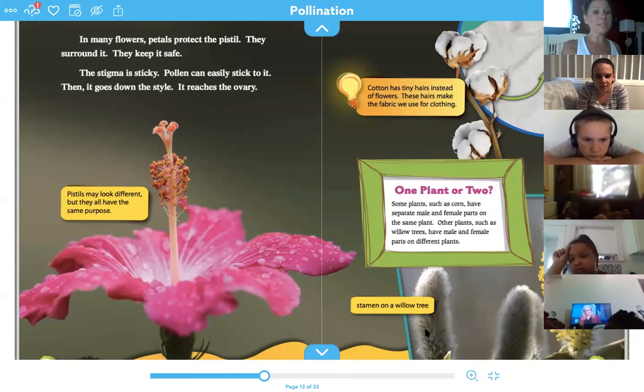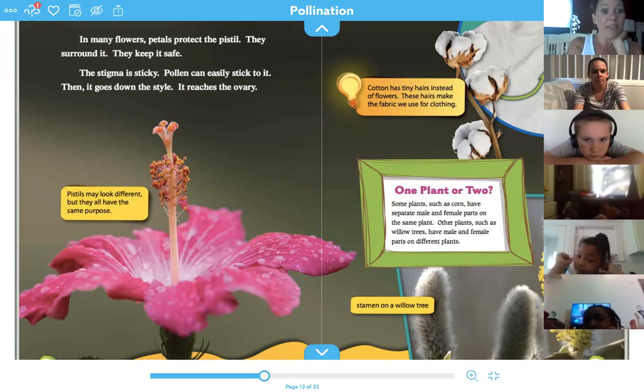In many flowers, petals protect the pistil. They surround it. They keep it safe. The stigma is sticky. Pollen can easily stick to it. Then it goes down the style. It reaches the ovary.